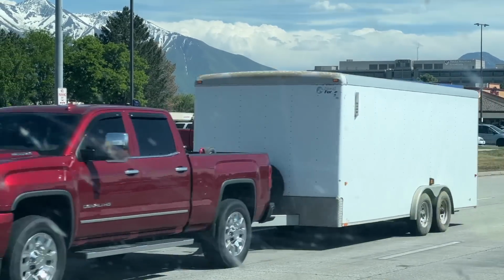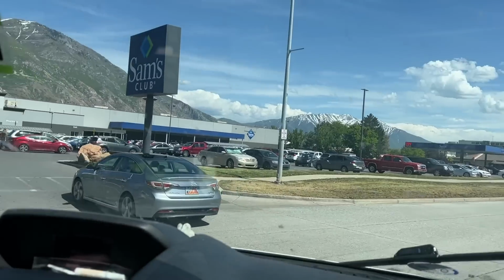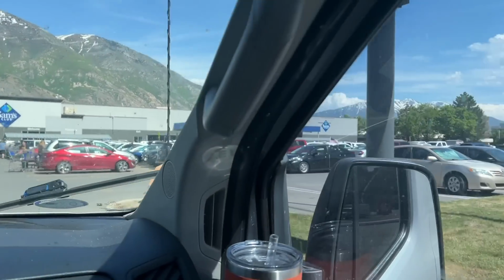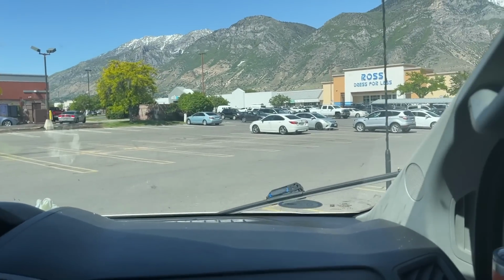Sam's Club gas is $3.94 for regular unleaded. That means it'll be like $4.20 a gallon. $4.20. So leave it down below. What is your gas at your Sam's Club in your local area?